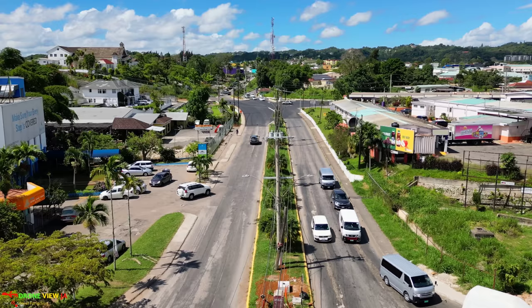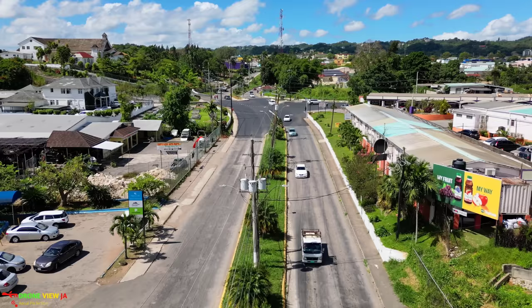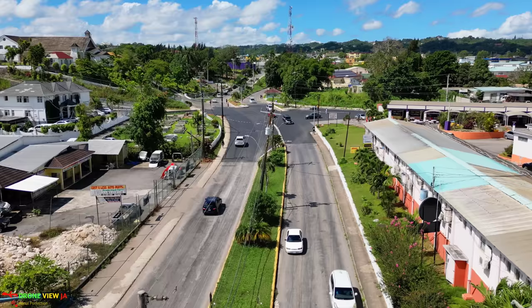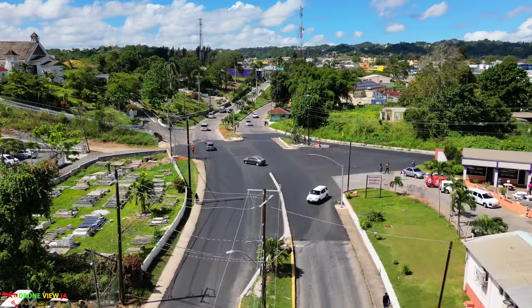Now guys, let us head south towards the intersection of North Racecourse Road and Main Street. The image at the upper right hand corner of your screen was done 2 months ago. We are now at the intersection of Main Street and North Racecourse Road.